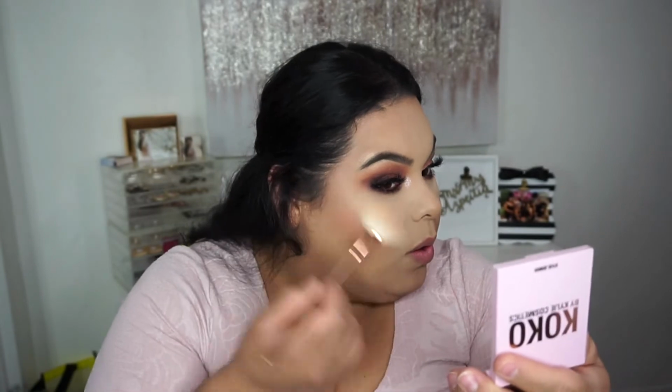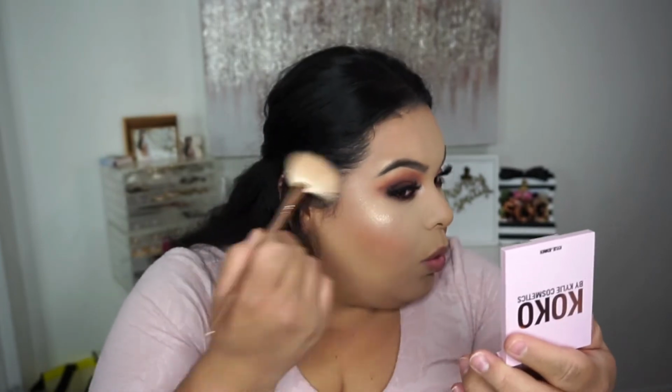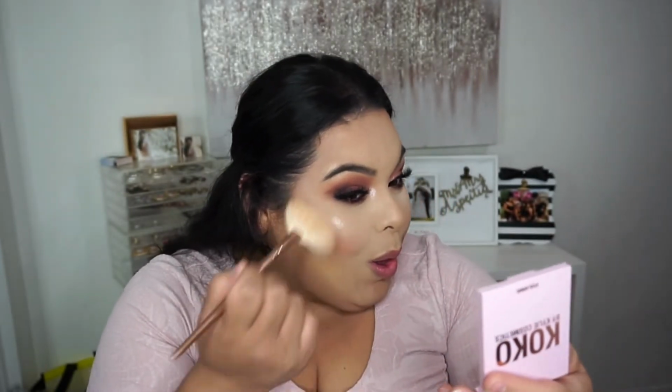You know what's crazy? This mirror is zoomed in. Like, I literally zoomed in. Ooh, okay, I see you. Oh my god, this freaking highlighter is so bomb.